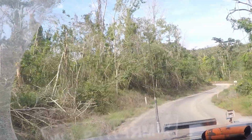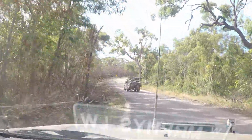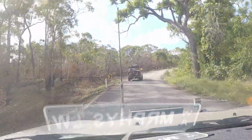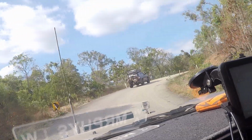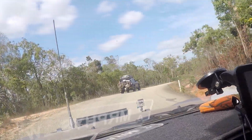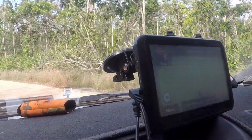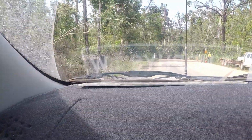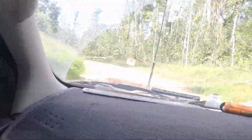Now something we did come across on the way to Chili Beach was a lot of devastation from a recent cyclone that came through the area. Unfortunately, because of it, we weren't able to see the beauty that Chili Beach was, that everyone had been raving about. It's really sad to see how much destruction there was. And one day we really hope to be back to Chili Beach to experience it in its full glory.